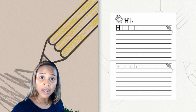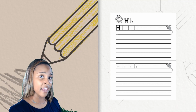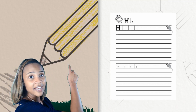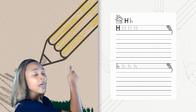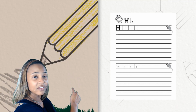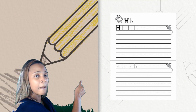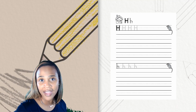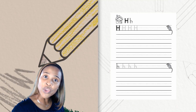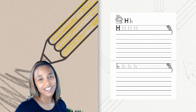Now let's try to make our lowercase h. With the lowercase h, we start again at the top line. Put your pencil at the top line, drag it down to the foot line, come back up to the middle line, make a hump, and go back down. And that's how you make your lowercase h. Nice job with your h in your handwriting.